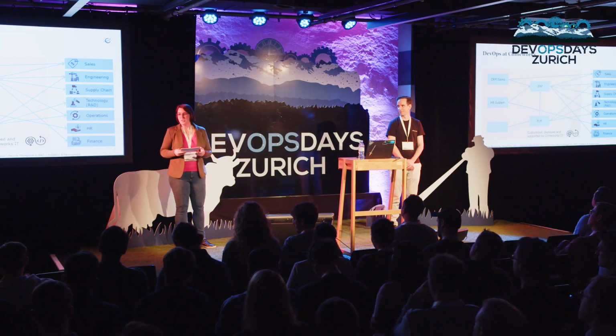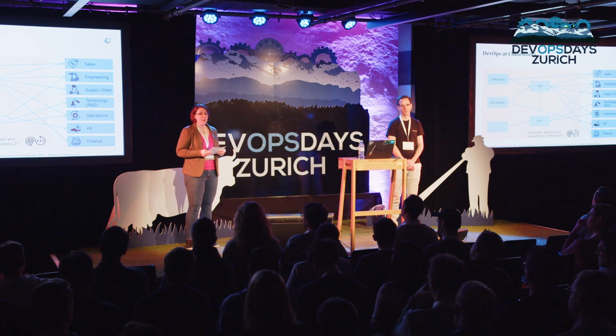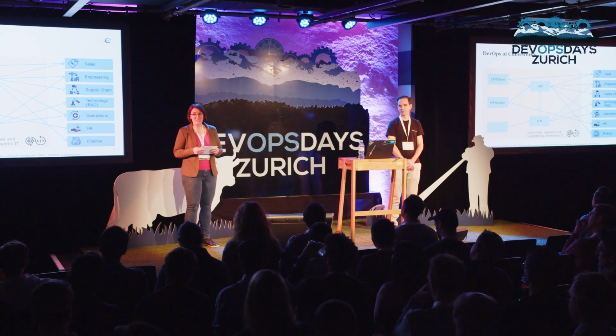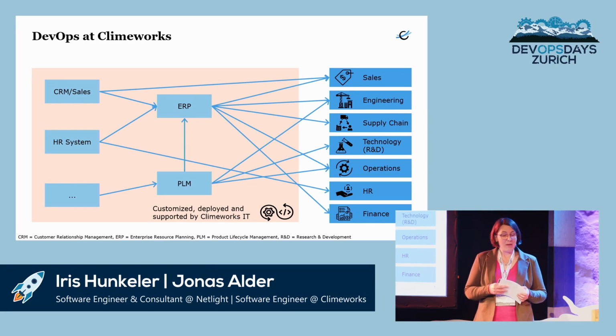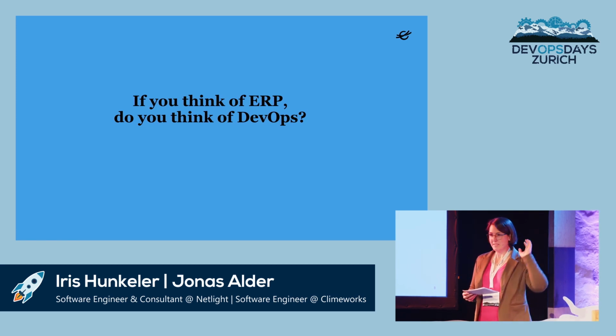Now, this probably still does not sound very DevOpsy. Typically, when we talk about DevOps, we think about some fancy new tech stack, some standalone system that we're building, or maybe some platform engineering approach when we're talking about scaling. But we're still way too small to even think about that. So far, we've talked about ERP and about other enterprise software. That's not usually associated with DevOps. So I would like to ask you, if you think of ERP, who of you thinks, yes, DevOps?